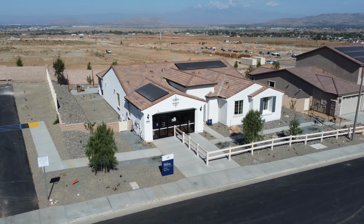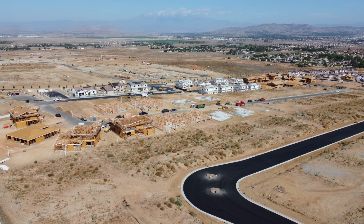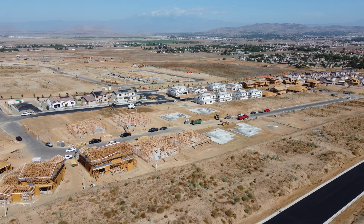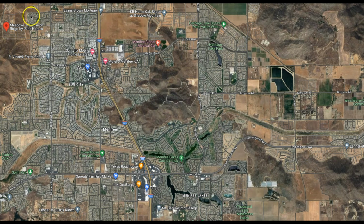Today, we're going to give you a tour of a beautiful, large, single-story home in Menifee called the Bristol, which is built by Pulte Homes. This amazing home is in the Meadows portion of the Cimarron Ridge community. This section is fully gated and has the largest homes that the community offers. Cimarron Ridge is close to the freeway and plenty of dining, shopping, medical, and everything else you could need.